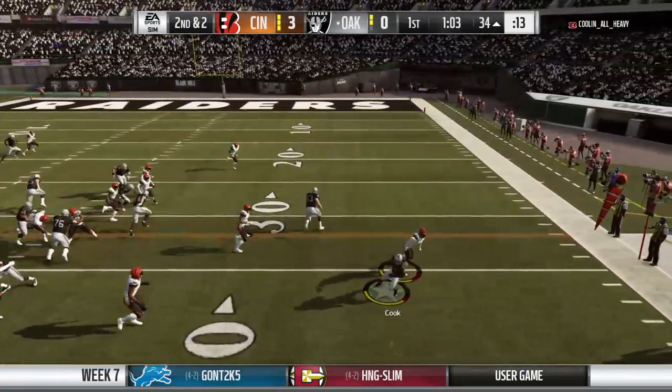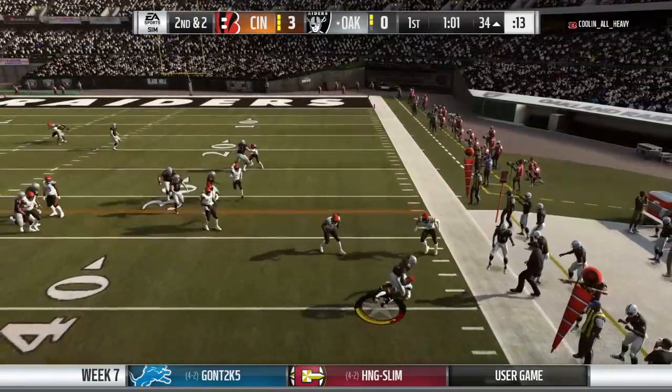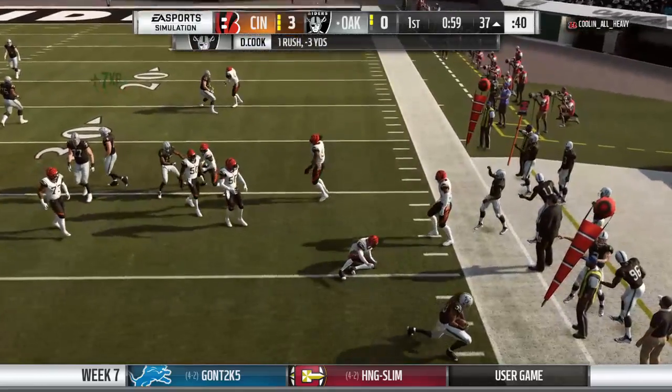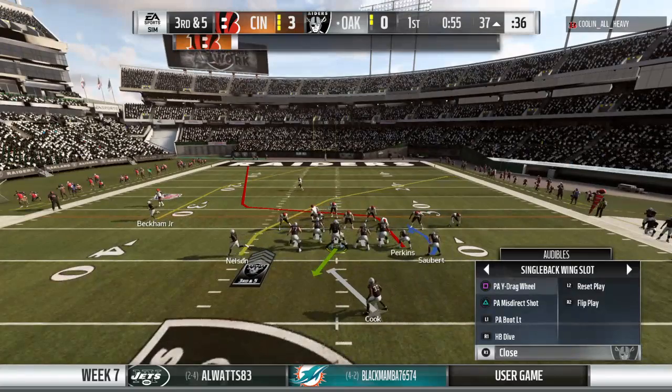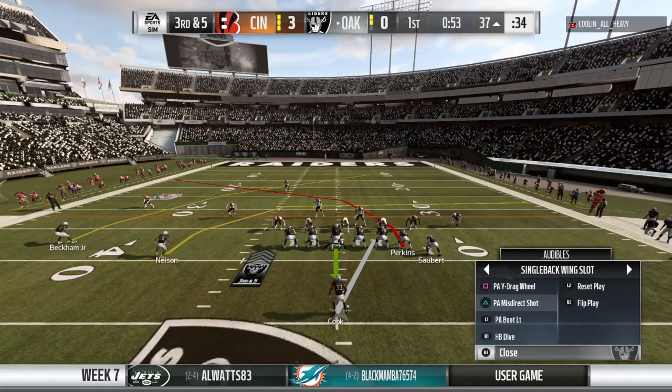The first carry now for Dalvin Cook. And he tried to bounce it outside, but they'll stop him behind the line. They'll wind up losing 3. And now it's 3rd down.